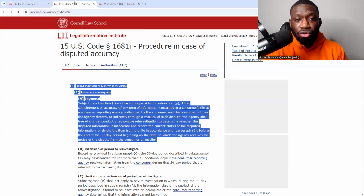So when it comes to literally getting items removed, right? My SOPs, the way that they're structured now, my VAs on my team, they understand what we're going to do is we're going to use our letter that's catered to 15 USC 1681i, procedure in case of disputed accuracy. Let's get specific in terms of what it is. Procedure in case of disputed accuracy. We have the procedure in case something is disputed in terms of its accuracy, right? Accuracy, completeness, the whole nine.